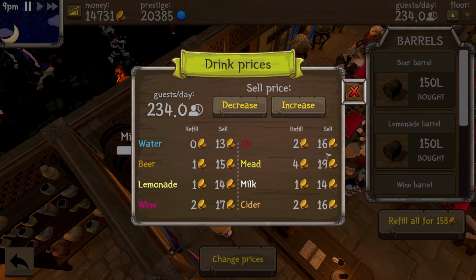Mead is the most expensive thing. And then it's, what is it? Then it's wine. Okay, so the mead is more expensive than the wine. I think maybe we should get some better wine, but okay. Then it's cider and ale. Then it's beer. And then lemonade and milk are on 14.